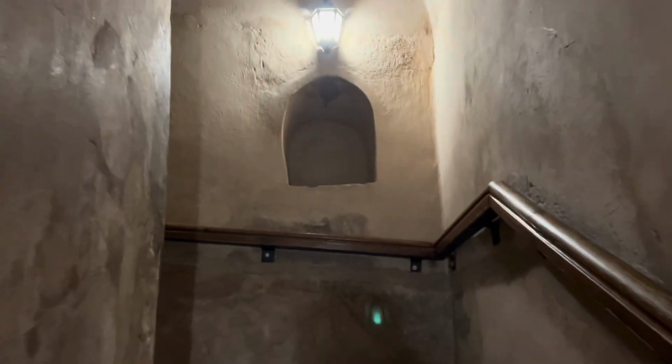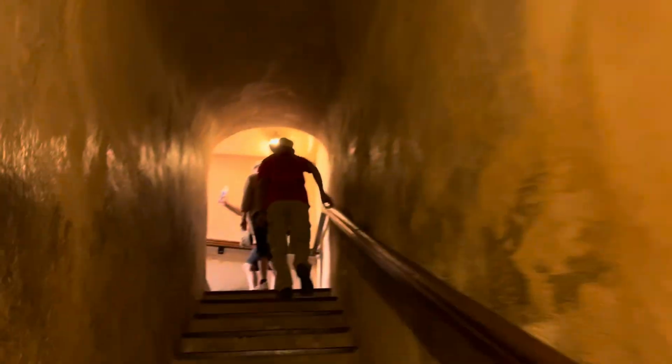Very old construction. Another pit. Another pit. Another oil shower if you want. So much there.